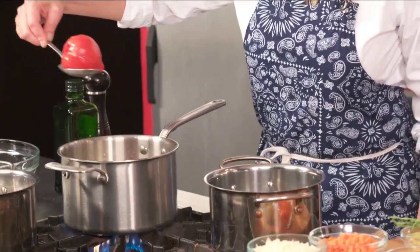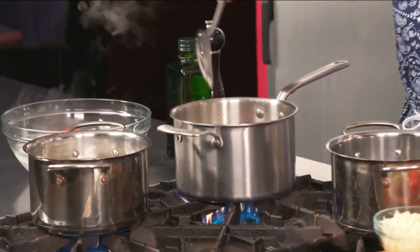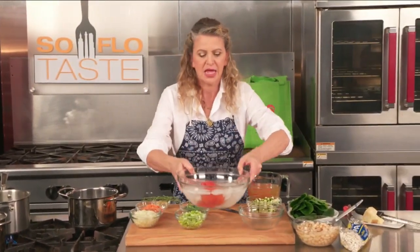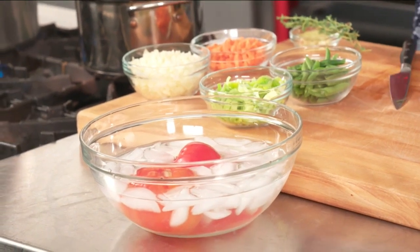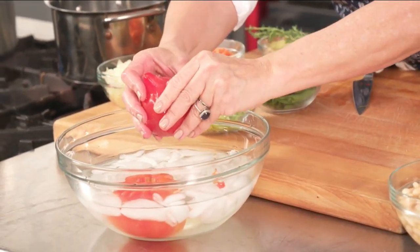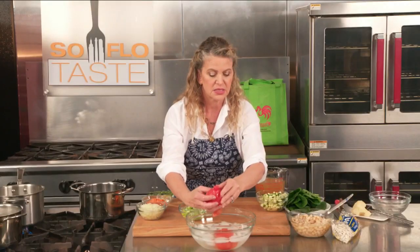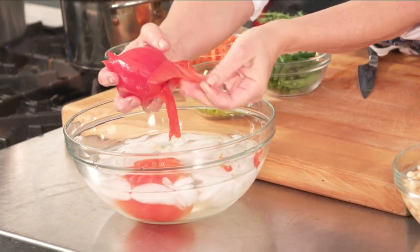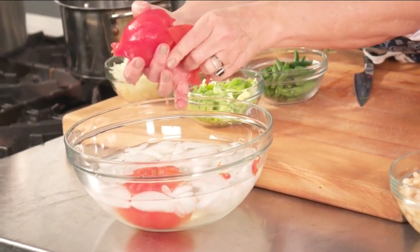And you go right into a bowl of ice water. Now what I'm going to teach you is called concassé. Concassé is to remove the skin and the seeds from a fresh tomato. This is simply done by peeling the skin off the tomato just like that. You start in the X that you cut earlier, and you see how it peels right off.